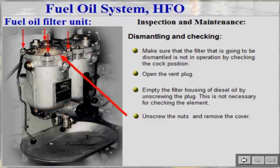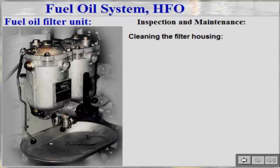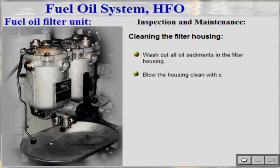Unscrew the nuts and remove the cover. Remove the filter element from the housing and check the element. Wash out all oil sediments in the filter housing. Blow the housing clean with compressed air.